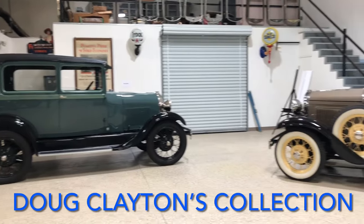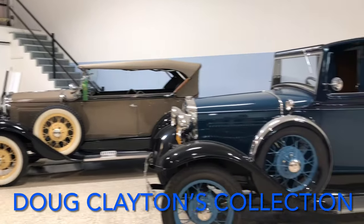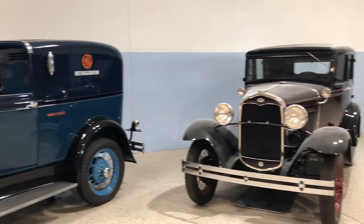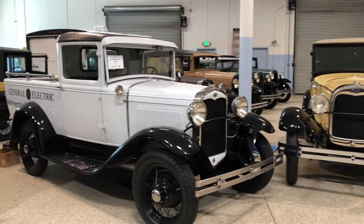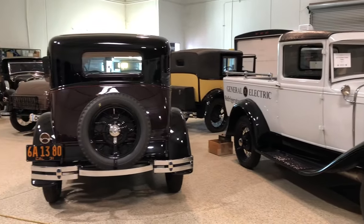It's my birthday weekend, and what better way to celebrate it but by being surrounded by Model A's. We started here at Doug Clayton's collection, and after this, we're going to go to Sutter Creek, where we'll meet up with the Modesto Area Model A group. We're going to go all over the hills, driving everywhere.